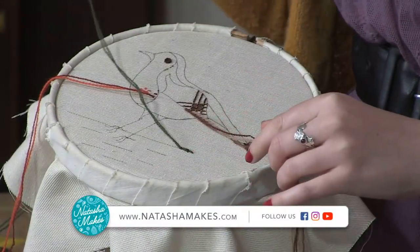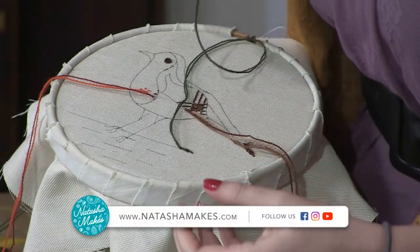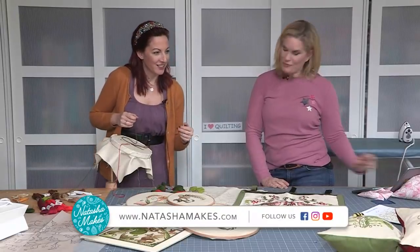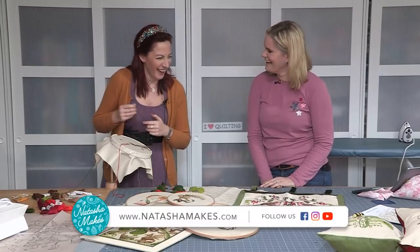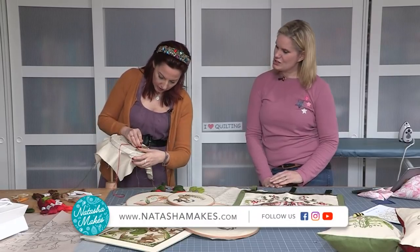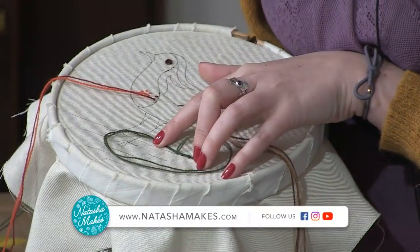Quite physical. Only because I'm at a funny angle for you guys. I'm doing well, very comfortable here. I always stitch like this. Do my exercise at the same time. Normally I'd have it flat, but it's like stitching yoga. It's getting into all sorts of odd positions.